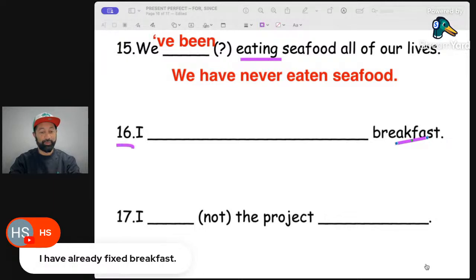All right, HS, I have already fixed breakfast. Nice. I've already fixed breakfast. Yes, this is a great sentence. It's a sentence we don't really hear very often anymore, but this is a very common sentence in the south part of America. If you're talking about the deep south, Texas, Tennessee, the Carolinas, fix breakfast is very common there. I've already fixed breakfast. It means to make. I've already made breakfast.